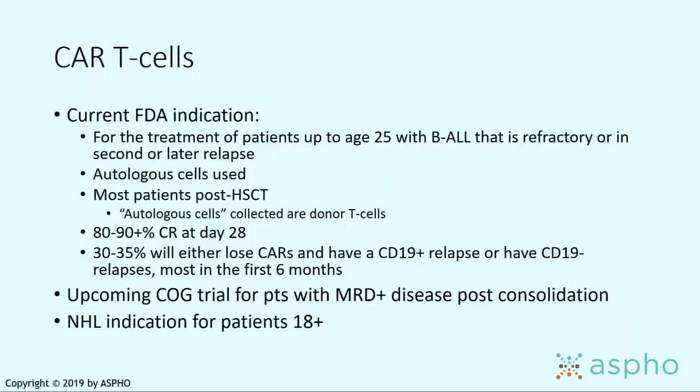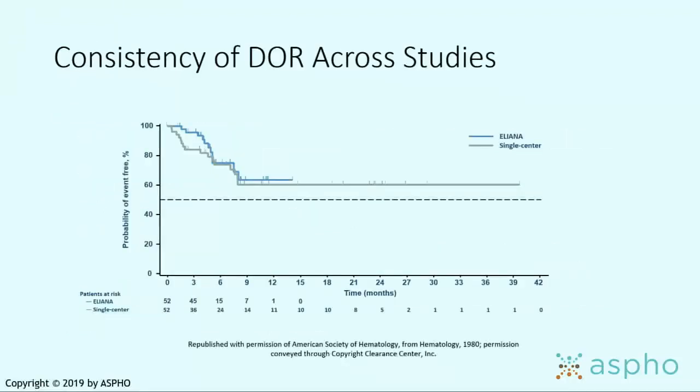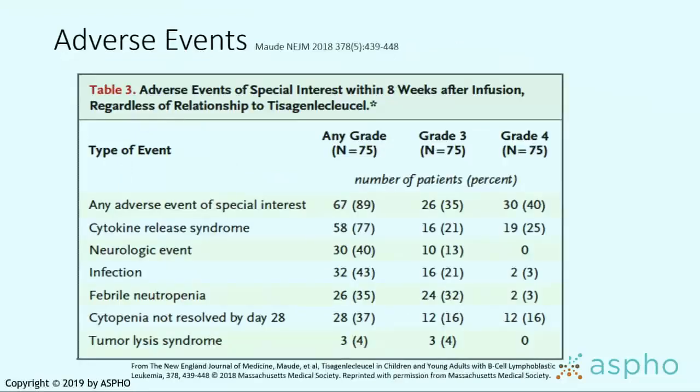But there's a lot of debate in the field about when you need to transplant these patients or when you don't. It's important to understand that a percentage of them will lose their CARs and they could have a CD19 negative relapse. There's an upcoming COG trial that's opening very soon looking at moving this further up. This is, again, a nice illustration of long-term efficacy associated with B-cell ALL therapy with CAR T cells.